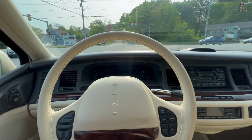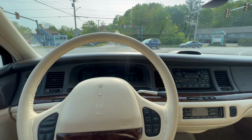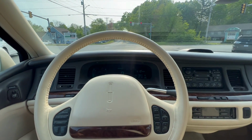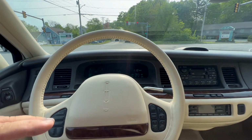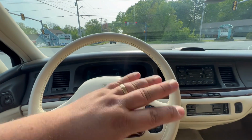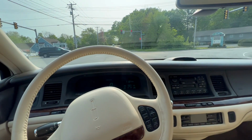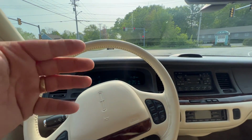Again, real common with these Town Cars that the boots tear on these things, and they get contaminated because the boots are torn, the ball joints are exposed, and the ball joints are kind of a weak point in these cars anyway, so I always do the ball joints on these. They're always torn. I know when I'm buying these cars, no matter how well maintained, no matter how much somebody tells me it needs absolutely nothing, I always know I gotta do ball joints to these things, because very rarely do people change them as a preventative like I do, because I know they're gonna go bad.